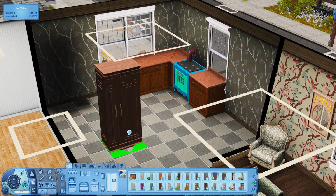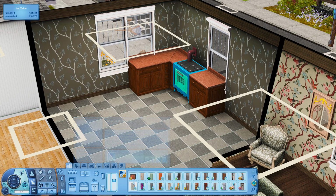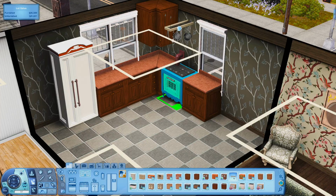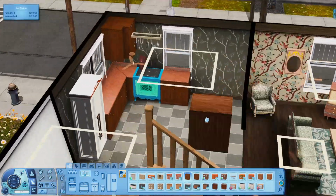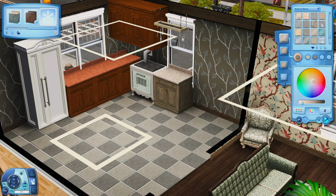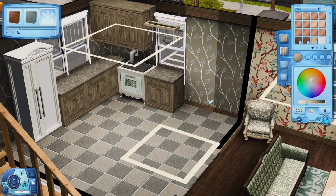We're in the kitchen now. The kitchen, actually, I like a lot. I love the wallpaper. Honestly, if I had a wallpaper like this in my house, I probably would keep it. I mean, I wouldn't go out of my way to put it up, but if it was already there, I would have probably kept it because it's a nice color. So for the kitchen, I wanted it to also be kind of outdated. So we have some older cabinets. We have the older stove and fridge.